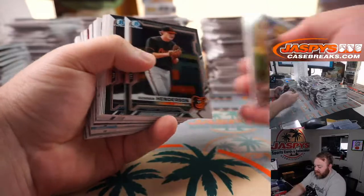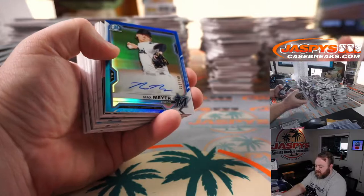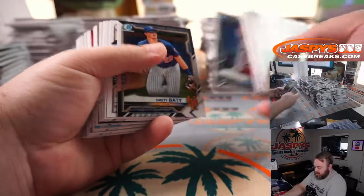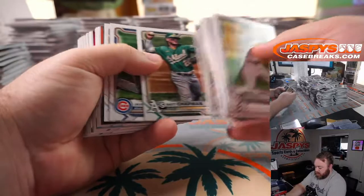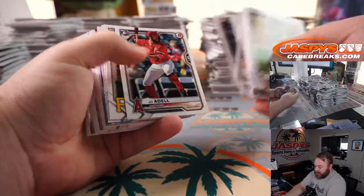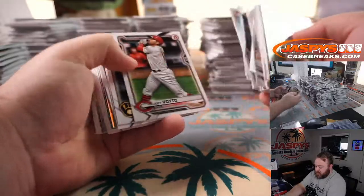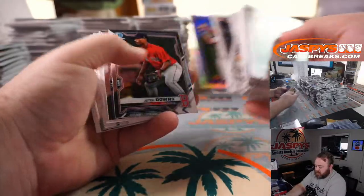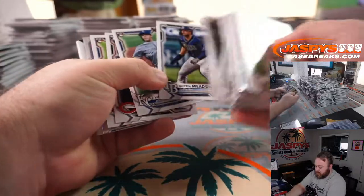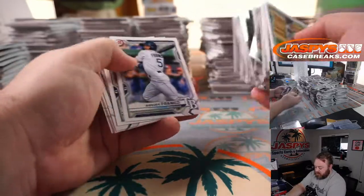Box number two. Andres Jimenez for the Mets. Max Meyer, blue auto to 150, for the Marlins. Ryan Dupuis. Tarik Skubal for the Tigers. Heston Kjerstad for the Orioles. Dylan Carlson for the Cardinals. Talent Pipeline for the Rays.